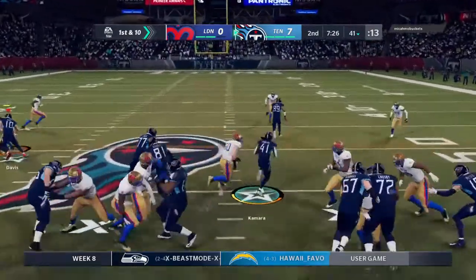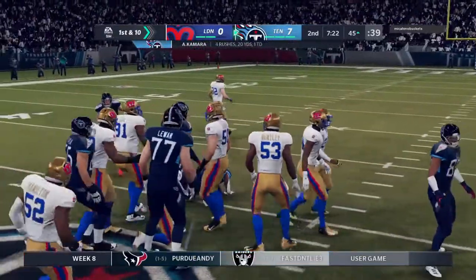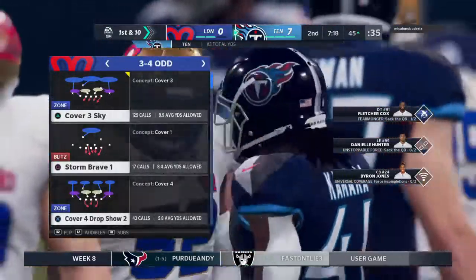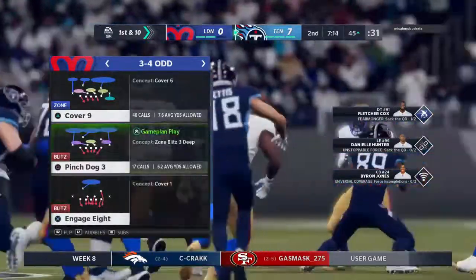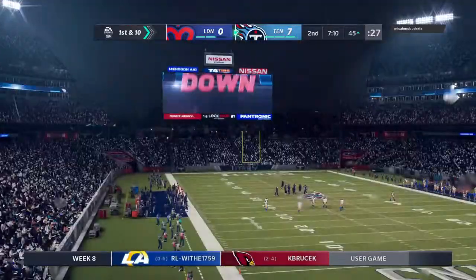They'll run out of the gun with Kamara. And he'll be corralled out across midfield down to the 45. A 14-yard pickup. That's 14 yards on 2 straight plays. I think they like this drive a little bit better there, partner. Running game helping out, picking up some of the slack. Because remember, the last drive they went 3 and out.